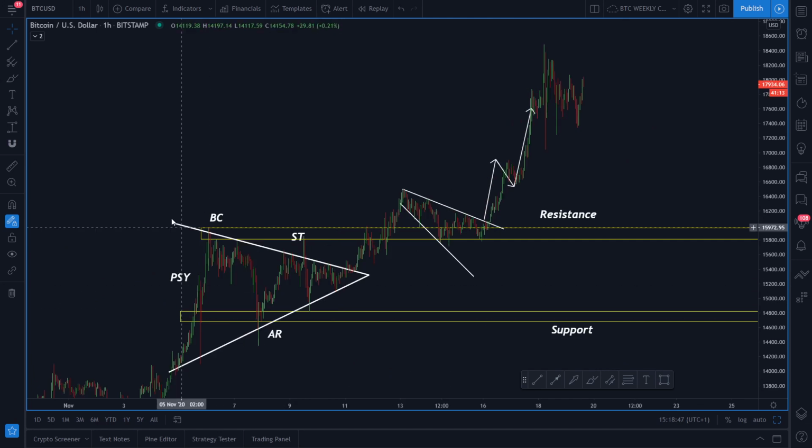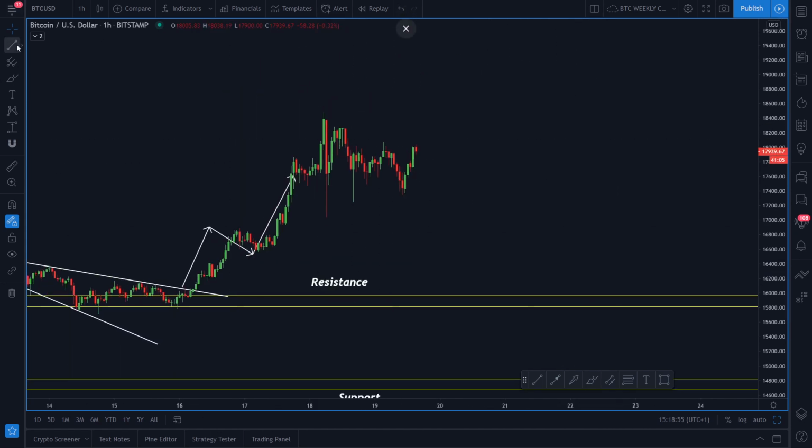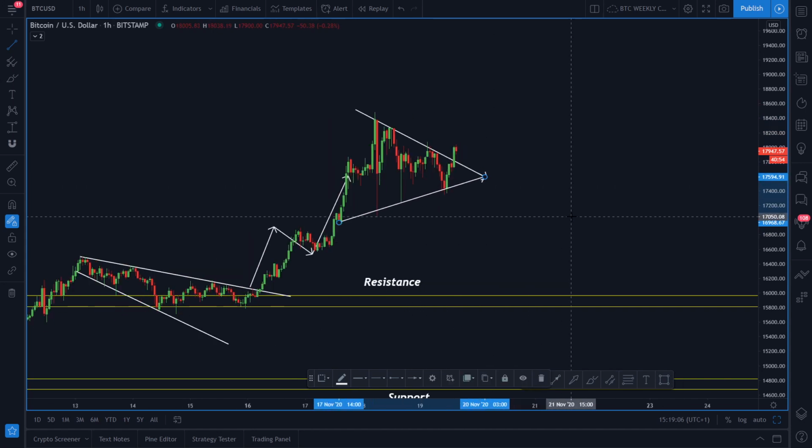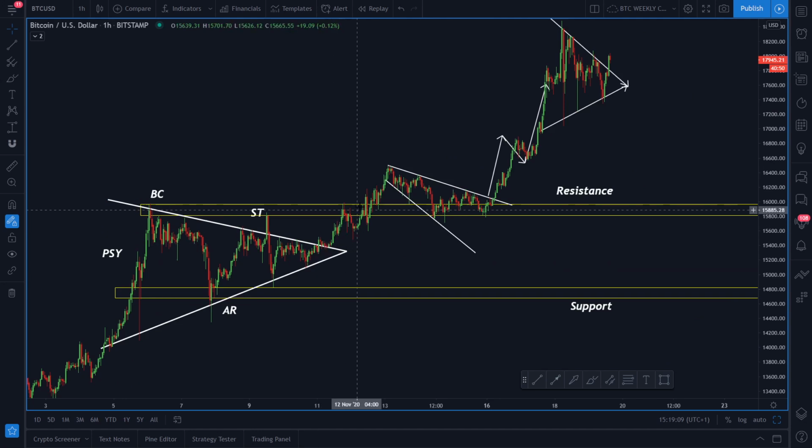So if we look at this price structure here and look at our current price action of Bitcoin guys, you can see this here was a symmetrical triangle, and this symmetrical triangle broke out, indicated exactly like the Wyckoff reaccumulation phase. But if you look at this price structure right now, it looks like another symmetrical triangle, which is indicating we could see a possible move just like here.